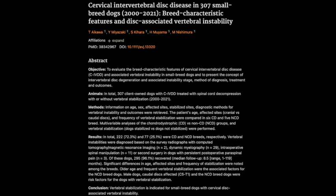What were the outcomes like in this study? So the good news is that most dogs had great outcomes, regardless of whether they had the stabilization surgery. That's good to hear. But I imagine, like with all retrospective studies, there's got to be some limitations, right?